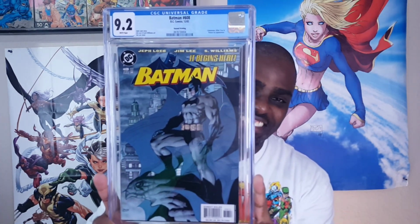Is just one of the most sought after second printings, I feel, at least in modern times. Oh man, Catwoman, Killer Croc, and Poison Ivy appearance. I thought 608 was Hush's first appearance too, so I wonder why that's not noted on there. Unless it's not. I wonder if it was 609. But for some reason, 608 got this dope cover as the second printing.